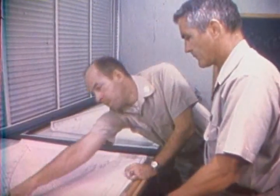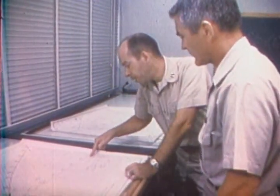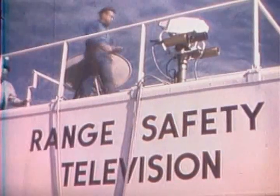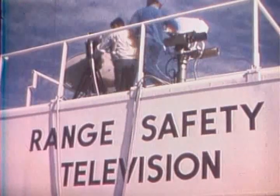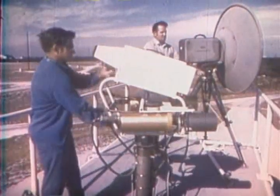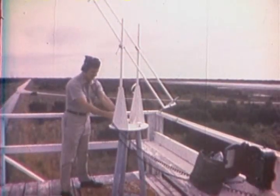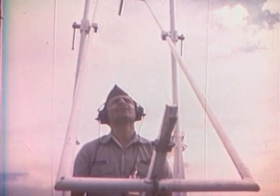A chart of present position deviation lines is a third source of information for the RSO. The sensors that support the range safety officer are varied and numerous. Television provides both flight line and program view of missile flight. Not the least important is the wire sky screen, which, despite its simplicity, provides valuable information in the first few seconds of flight before radars can positively acquire.